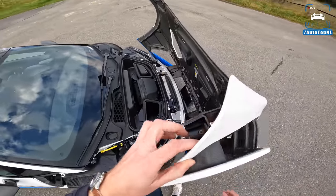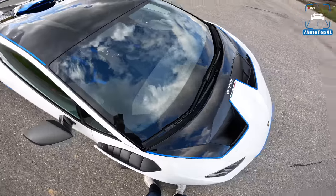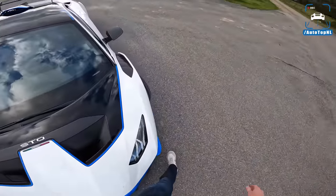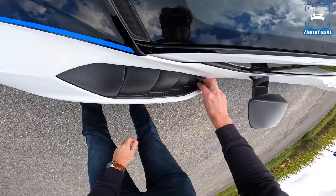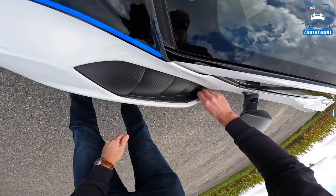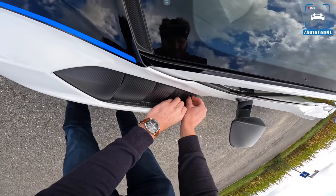So, if you want to close it, you click it on both sides, and then you use the little key to close it up.